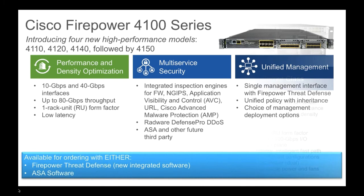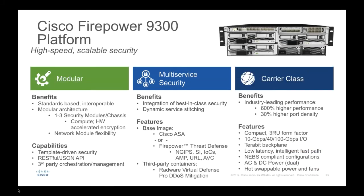And then at the top end of the portfolio is what we call the ultra-high segment, the Firepower 9300 series. Again, this is a modular chassis where the first two were fixed configurations. So it has three different service modules that can be used for either hardware acceleration and encryption, as well as increased port density, both 10, 40, and 100 gigabits of throughput. This is a platform that really shines at very, very high performance. So if you have very high performance needs, this is absolutely your platform. It also is an open platform that runs third-party applications like distributed denial of service. This has been a very popular platform, as they all have. We're having tremendous success with our Firepower appliance line to date.